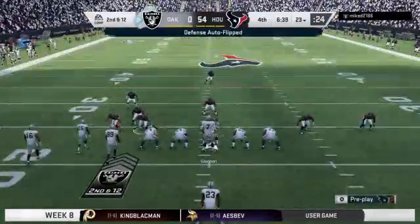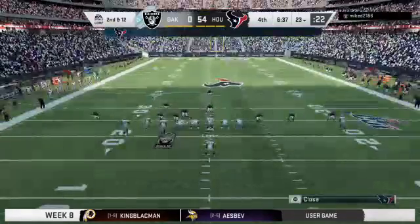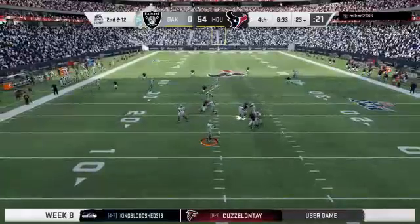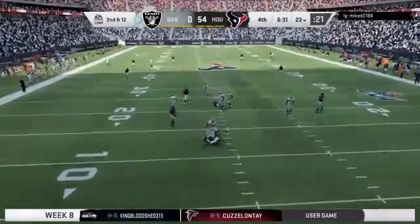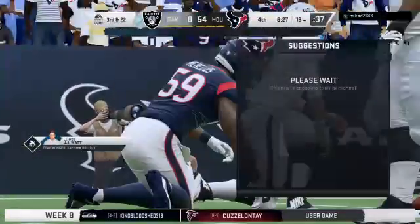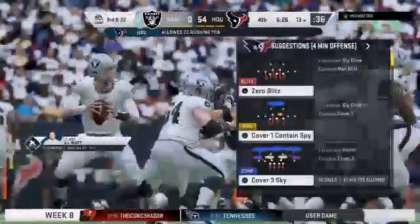2nd and 12 after the first down pass play went backwards for 2 yards. Now Glennon, under pressure, and the Texans able to get in there for the sack. Whitney Merciless barreling in for the sack.